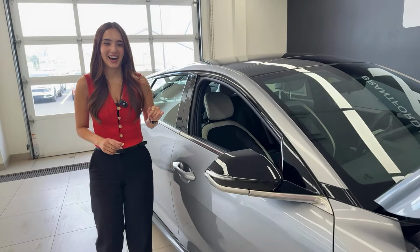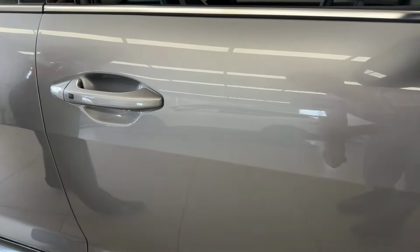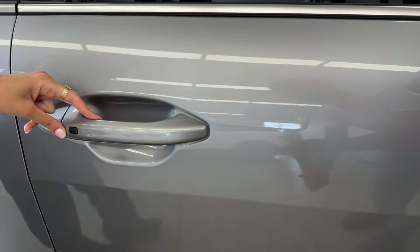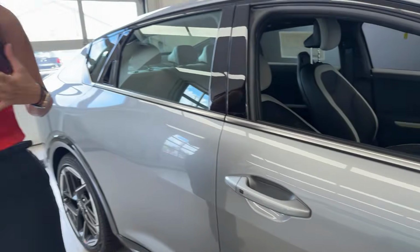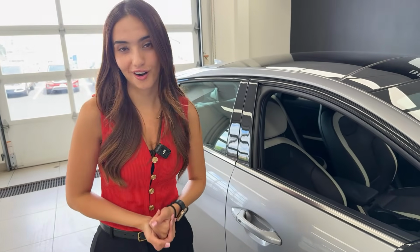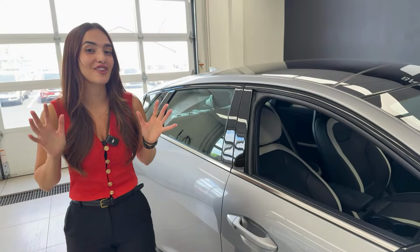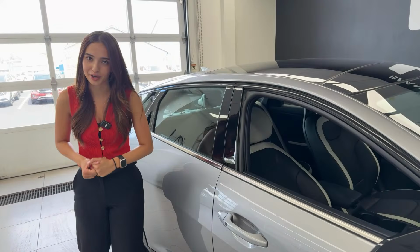All right, convenience for our door handles. They may look like regular door handles, but we do have our proximity entry button on both driver and passenger front doors. That simply means that as long as the key is somewhere on me, I can press on the select side and it'll unlock the car for me. Super handy, especially for us here in Canada where we wear multiple layers in the winter and forget which pocket you put your key in.